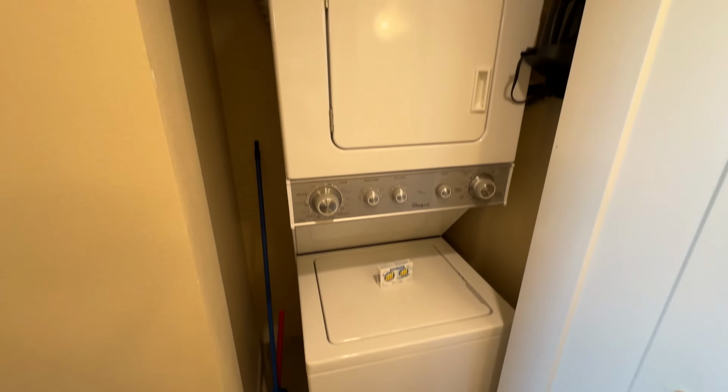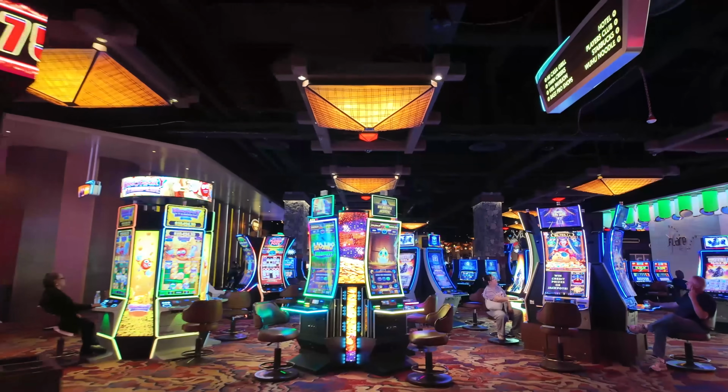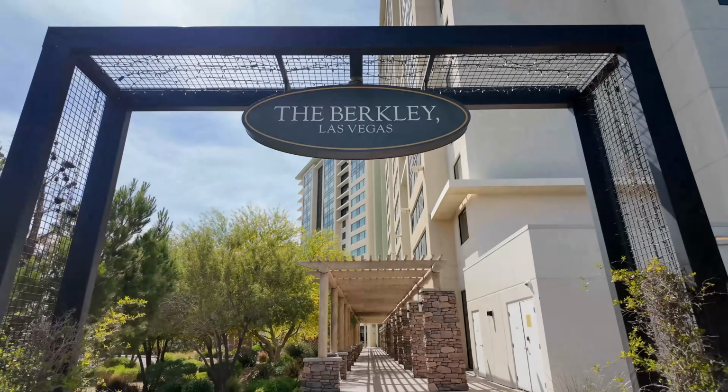I'll give you all the pricing a little later, but I wanted to find a place that had laundry and I could do it in my room. So that's what we were able to secure. And I'm also going to show you a couple of the restaurants inside the Silverton Lodge and just hang out around this area in South Las Vegas. So let's get started with the tour of the Berkeley Las Vegas. No, it ain't Berkeley, California. Shout out to UC Berkeley though.